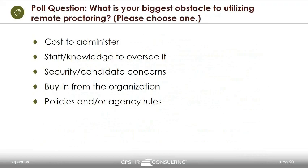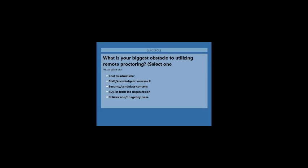Okay, so we have our second poll question, and I'll read this one. What is your biggest obstacle to implementing remote proctoring? Please choose one. Our options are cost, the staff or knowledge to oversee it, security and candidate concerns, buy-in from the organization, or any agency rules or policies that would not allow you to use this type of testing.